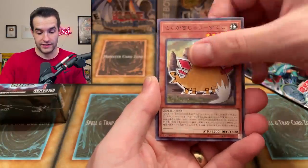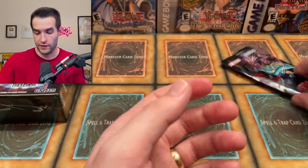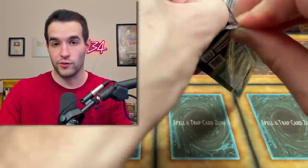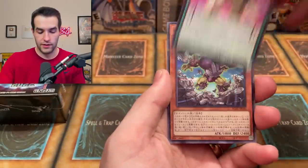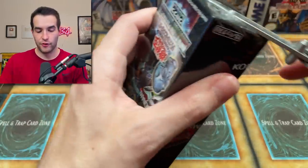I don't know if I told you guys that. We got a Dino. We've got a super rare. Very cool. And the last pack of the second box. Don't worry. We're only a third of the way through after this. Oh, did we pull something cool? I don't know. Did we? Oh, Ruxin Special. Okay. Not that cool, unfortunately. All right, third box. Halfway point after this one.